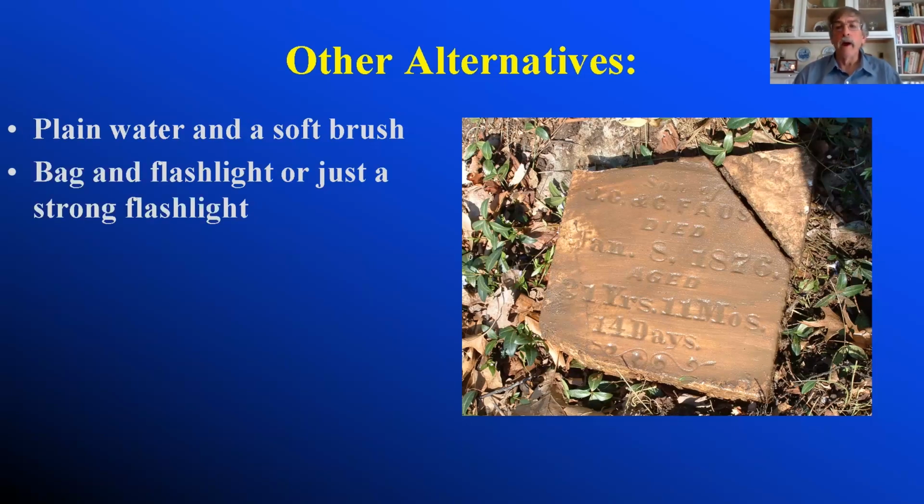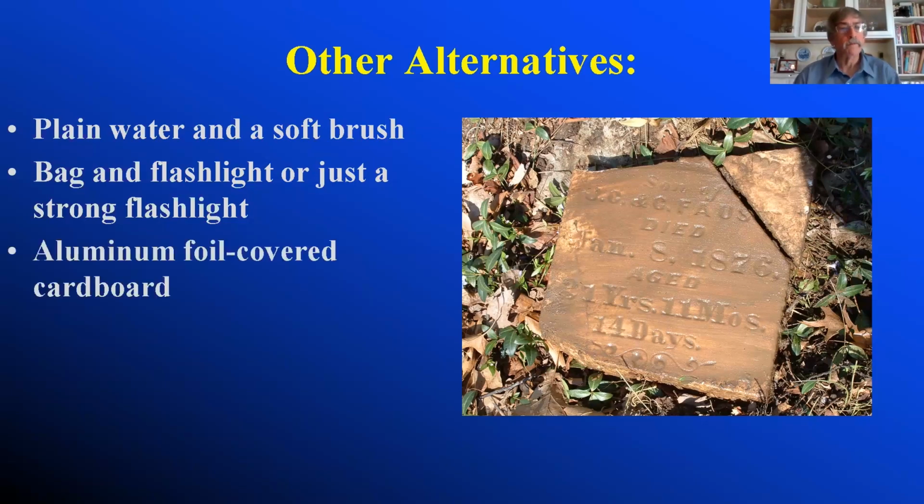You can also put a bag over the stone, like a black plastic bag or a paper bag, and use a flashlight. Get yourself under the bag with the flashlight, and you can read it that way. People will think you're weird if they see you, but it works. You can also just use a strong flashlight, particularly if you're in the shade, to read the stones.